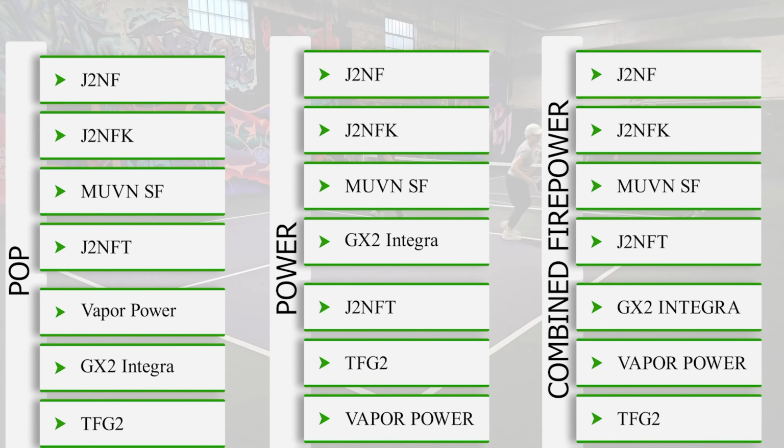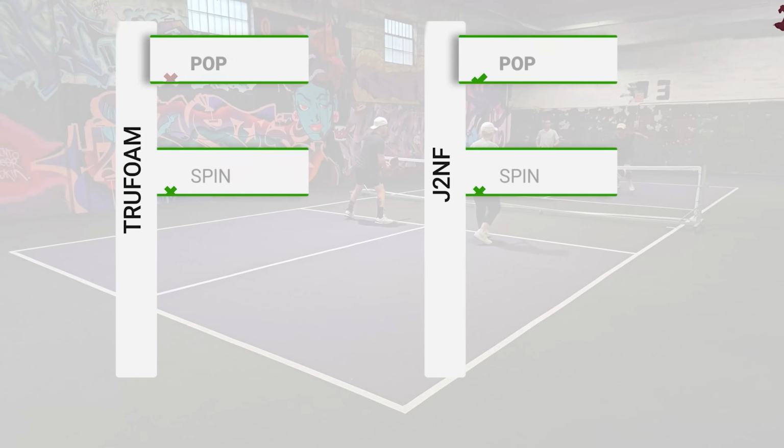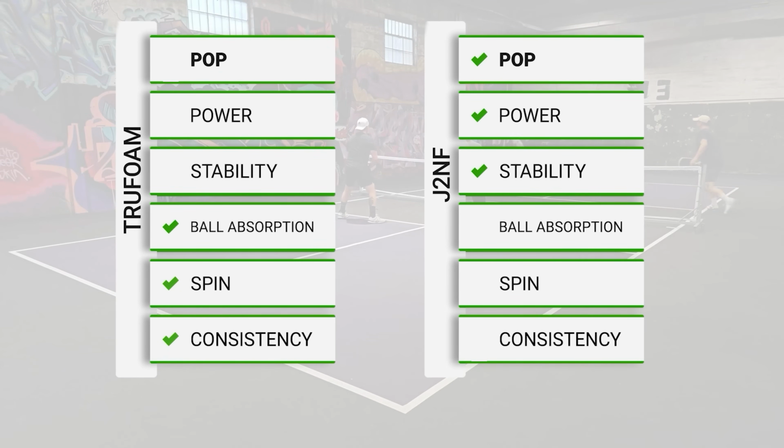I think two of the most standout full foam paddles on the market right now are the carbon TruFoam and the J2NF, so comparing those two directly, the feel and energy return of the J2NF is a lot more consistent across the entire paddle face, while the TruFoam performs best right there in the middle, which is likely due to a smaller area of fiberglass placement in the TruFoam versus the fiberglass layer that spans the whole face in the J2NF. The feel of the TruFoam is a lot more muted, while the J2NF by comparison is less muted and a little more familiar feeling while keeping the feedback and vibrations on the low side.